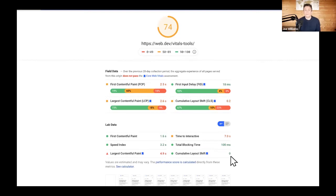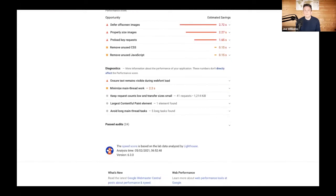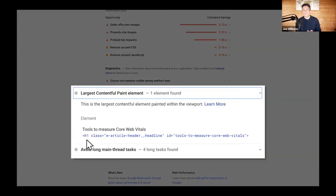Now, if you're unsure what you can do to improve those scores, then Google gives a lot of helpful information below in the opportunity section and also the diagnostic section. They are generally quite technical, so you might need a web developer to help you, depending on how technical you are. And Google does actually highlight what the largest contentful paint element is on your website. It's usually the first image you see or the largest image you see when a web page is loading up, but it can be text as well.